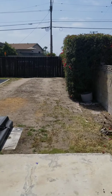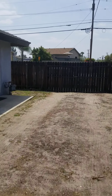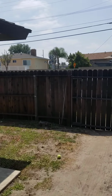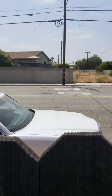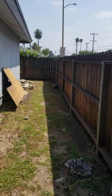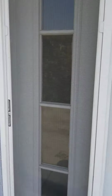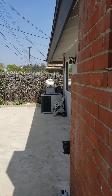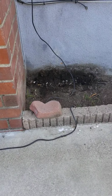So, this grass area would obviously need to be planted or resodded. It looks like they were parking something here. This goes right to the main street. Dog run right there. This leads to what I would deem the master. There's all kinds of stuff like this that kind of scares me.